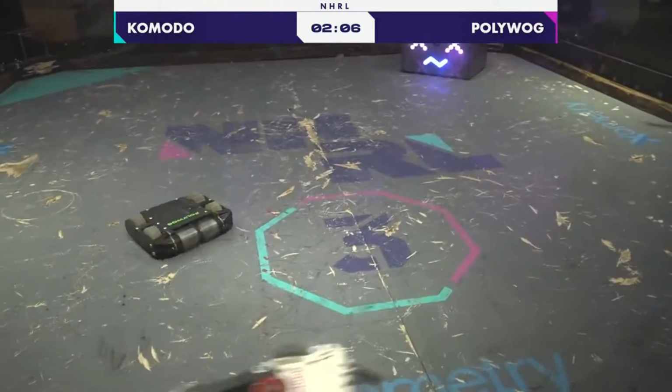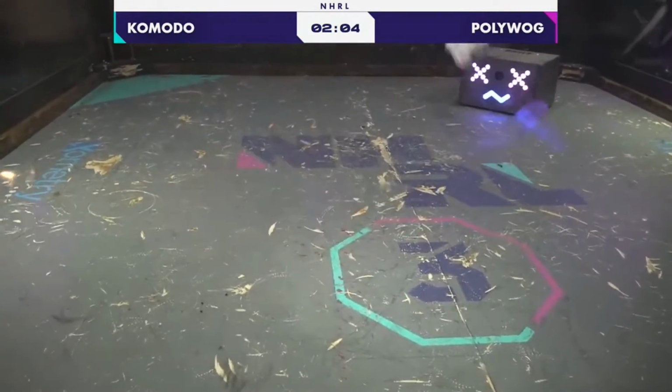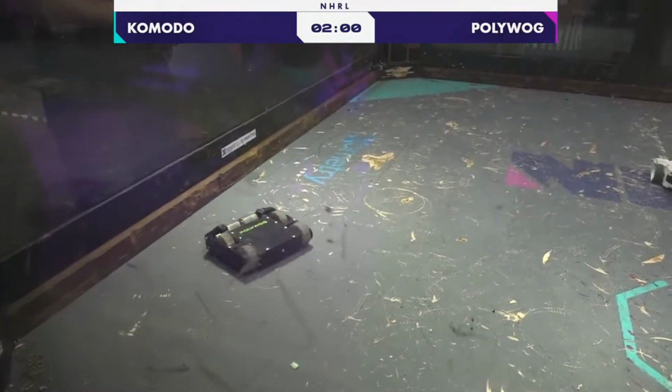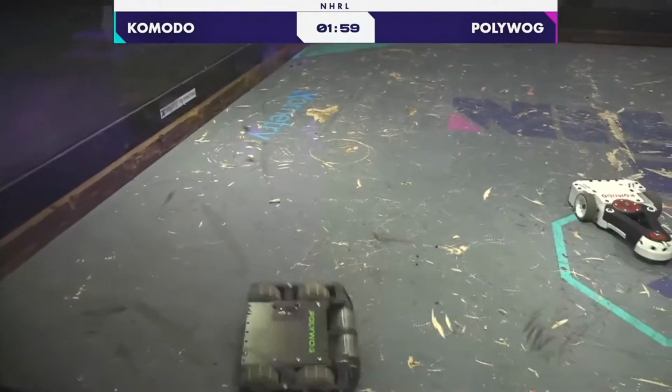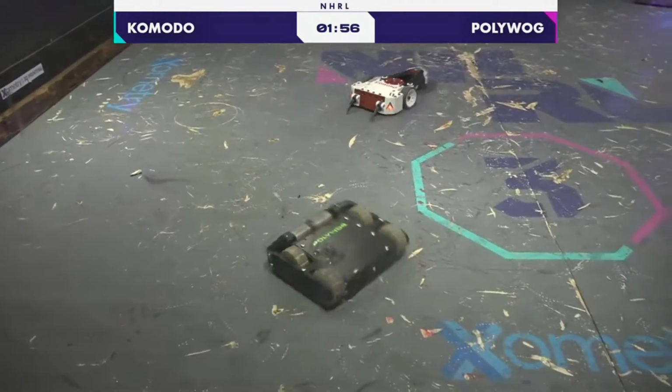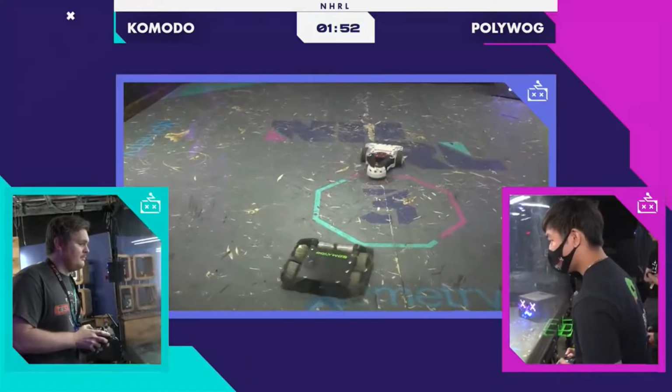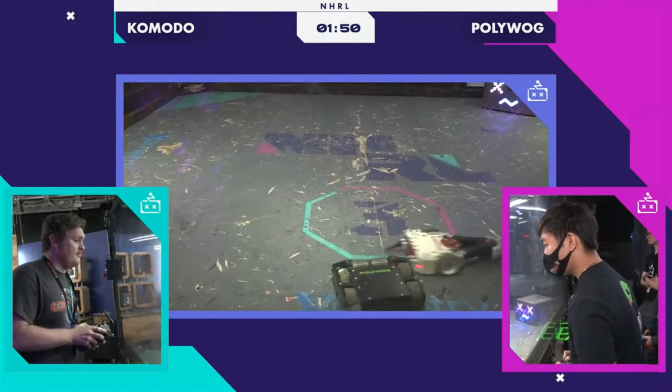Kyle, you can see when these two robots collide, there are puffs of smoke. Wow! Both of them launched end over end at each other, in opposite diagonal corners of the box. Just an incredible amount of energy here. Now trying to get their bearings before they come in for more of an attack.